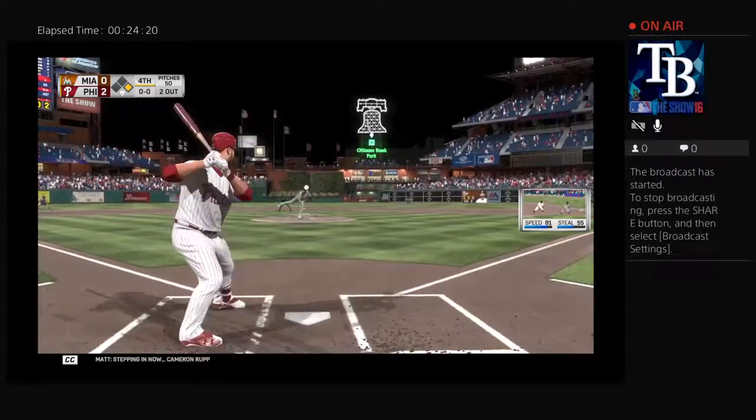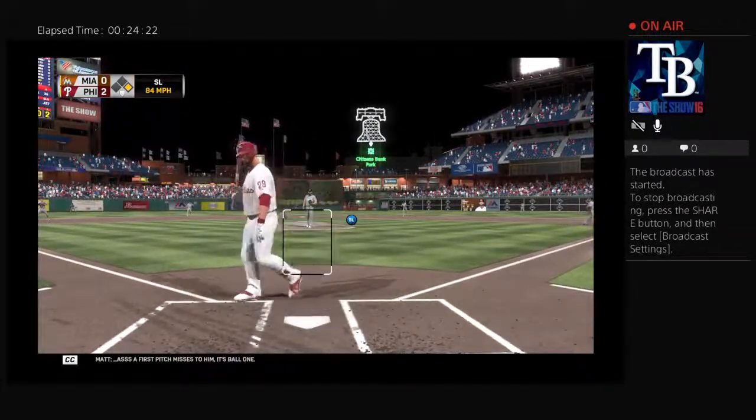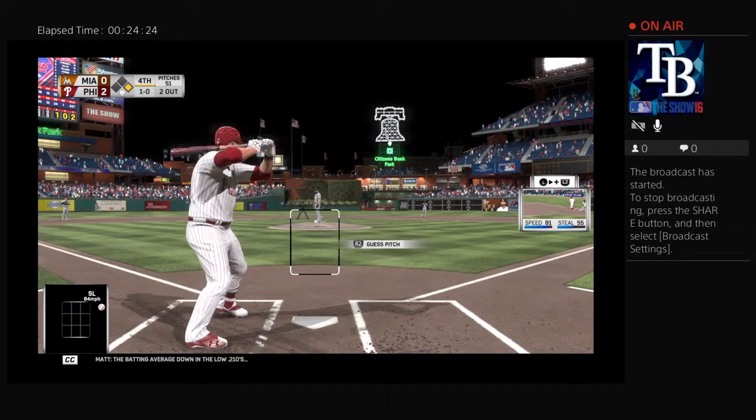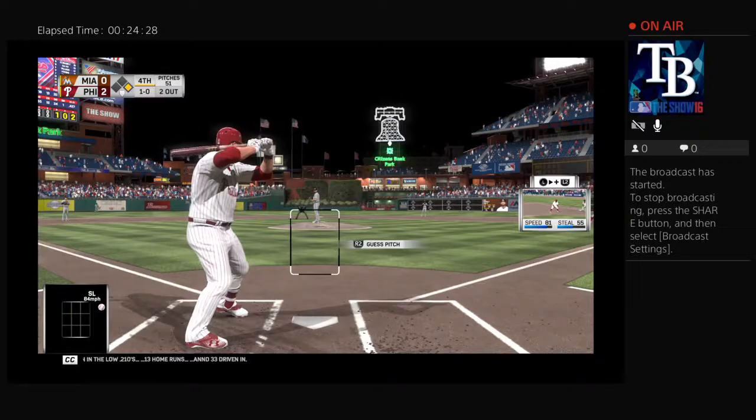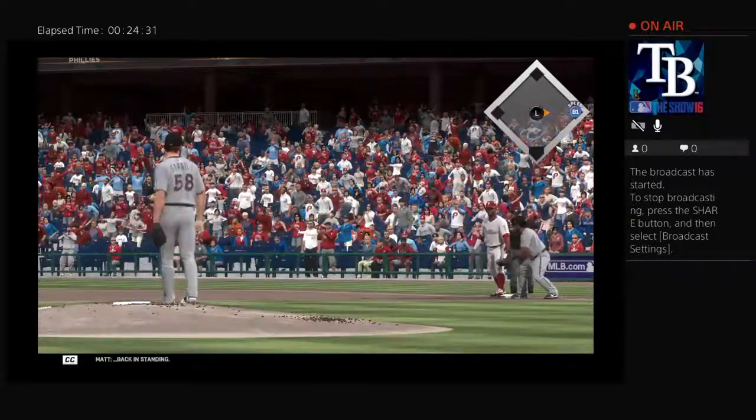Stepping in now, Cameron Rupp. As the first pitch misses to him, it's ball 1. The batting average down in the low 210s. 13 home runs and 33 driven in. Back in standing.